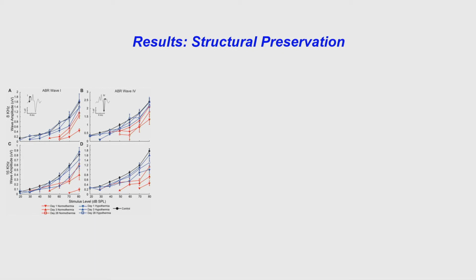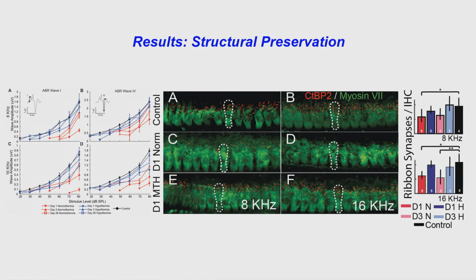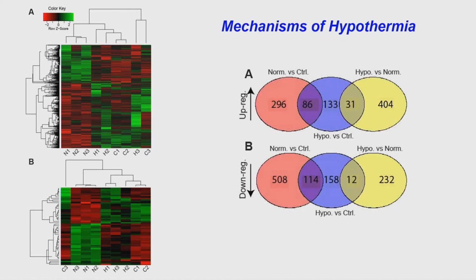And if you look at the synapses themselves, right, what we find is this is a wild type, right? So this is a control cochlea, no exposure. This is a noise-exposed cochlea, and this is a hypothermic cochlea. And what you might appreciate is that there's a lot more red dots here compared to over here, right? So with that, again, one-time application of hypothermia, we're preserving a lot of those synapses intact, right? Again, a good thing, I think.